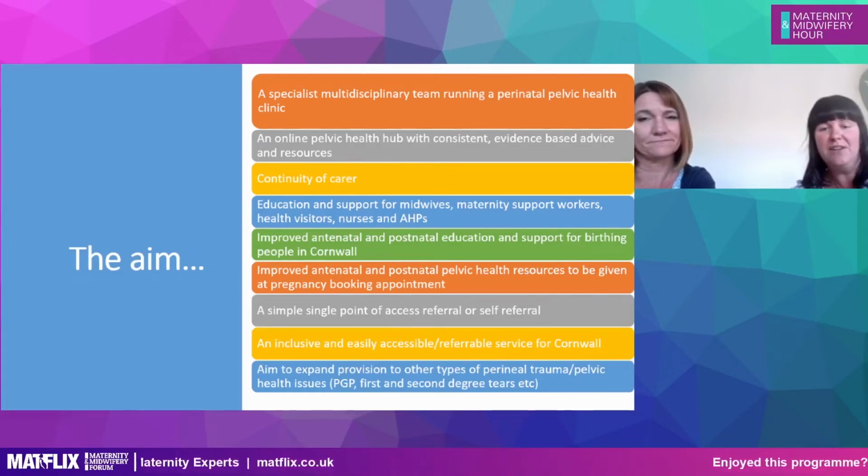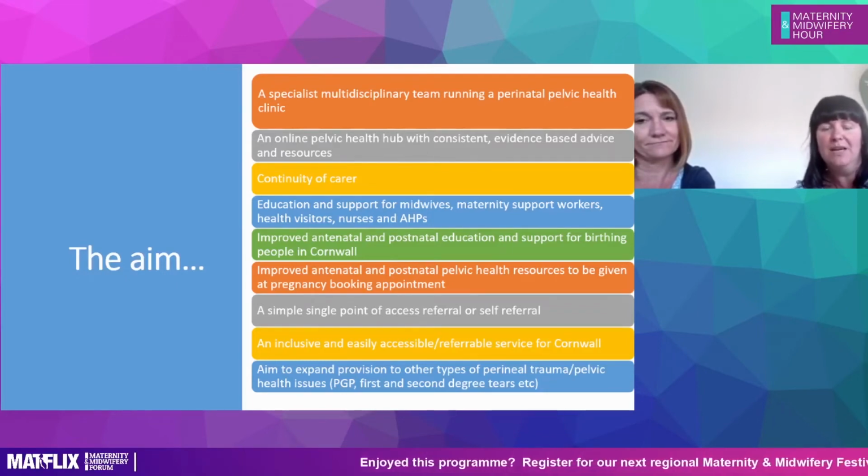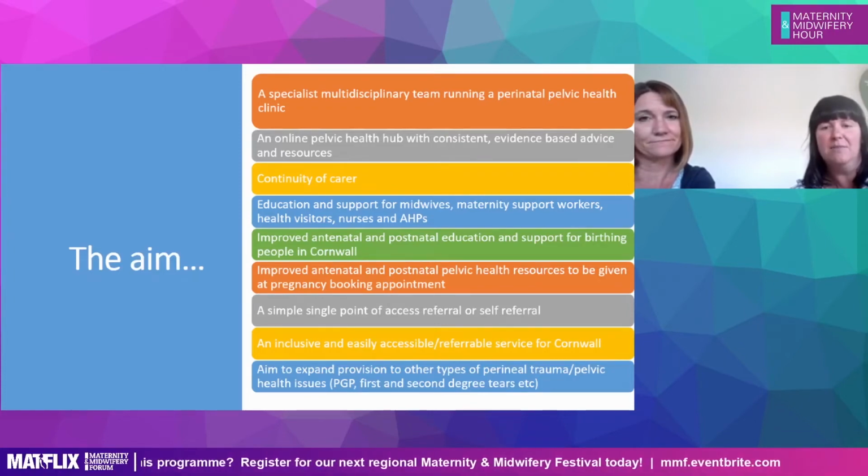We want an inclusive and easily accessible service for Cornwall. And we're hoping to develop an online pelvic health hub that can be accessed by any women and birthing people in Cornwall and their families as well, because we don't have time to get into that today, but the families of women and birthing people experiencing the symptoms and the conditions that we've been talking about are often very severely affected as well.